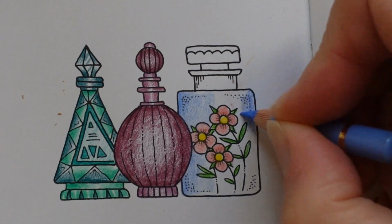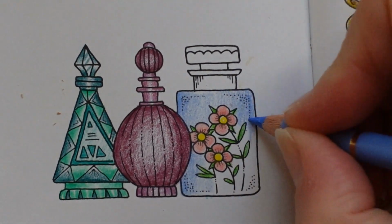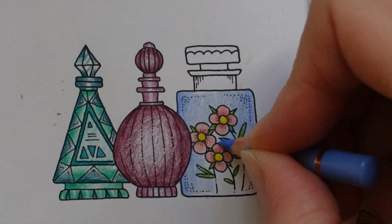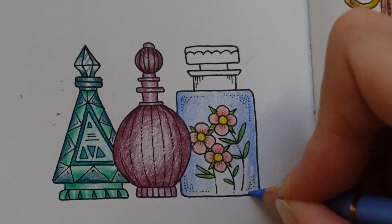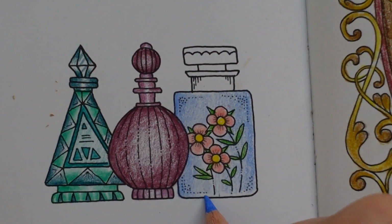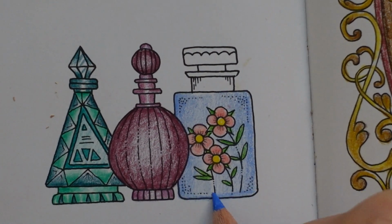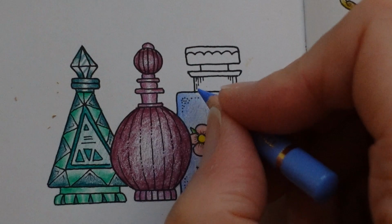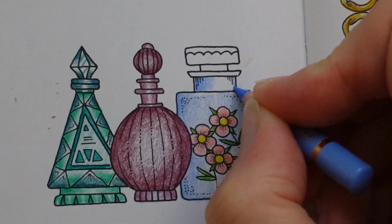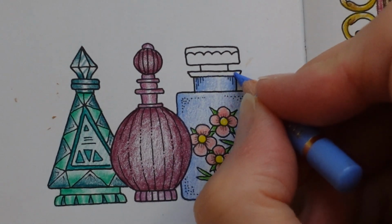What happens when you mix blue and yellow? They'll go green. I mean, that's okay if you want them to go green, but no. I want them yellow. And a bit down at the bottom, like that. Now the neck of the bottle. Again, just a lighter bit in the middle.